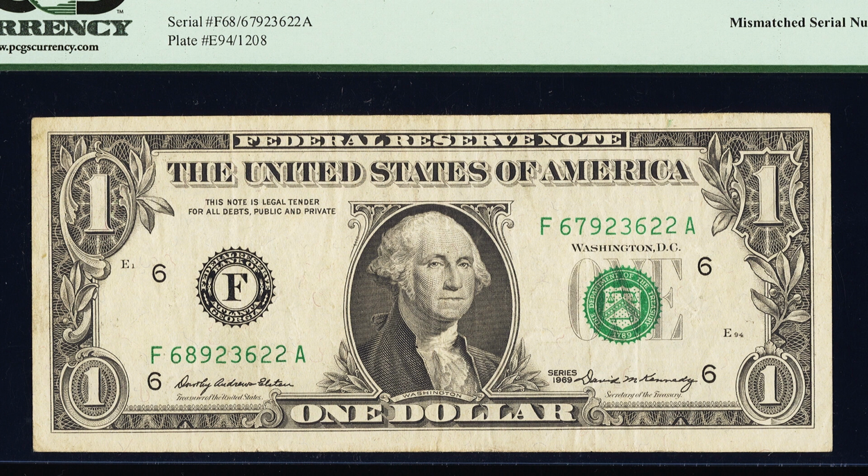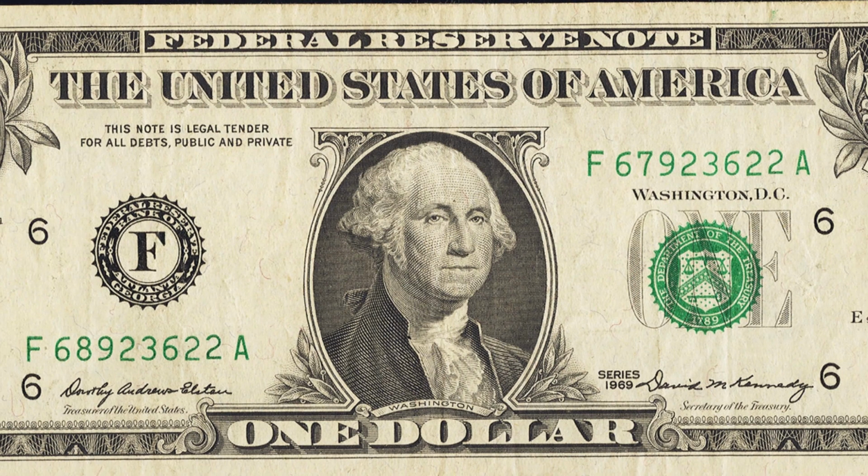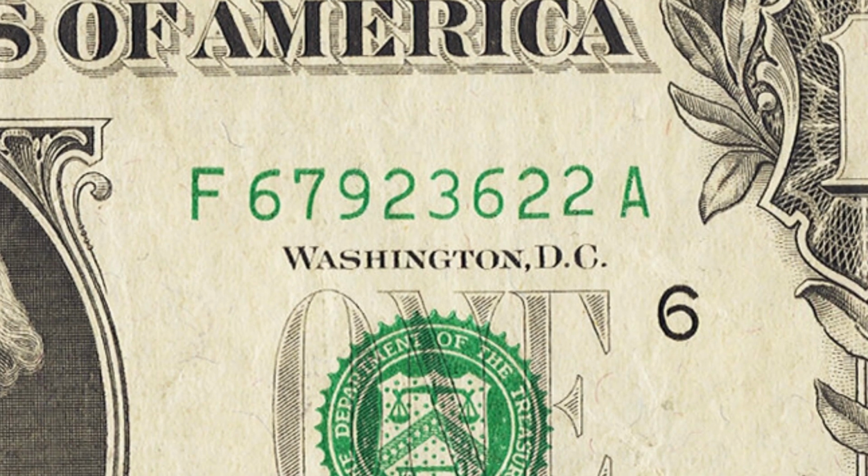This first $1 bill here is from 1969. Very common to have a 1969 $1 bill, but this does have an error that will give the bill a lot of value. This $1 bill sold for over $330 at auction, even in this condition, because it has mismatched serial numbers. You'll see that the left side starts with 6-8, and the right side starts with 6-7. So that second digit, 8 and 7, are mismatched.